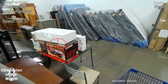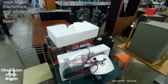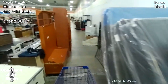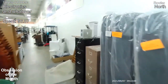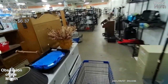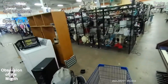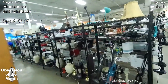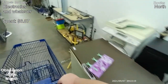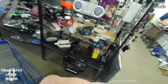Oh, this is ridiculous. This is a scroll saw, and they want $74 for it. Just nuts. I bought a better one at a swap meet for, I think it was 20, 25 bucks. Every time I went by that thing, it smelled like fish, a freezer or something. Didn't want to open it.